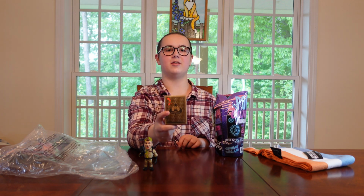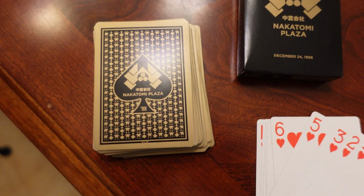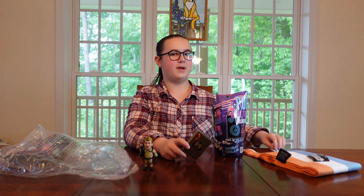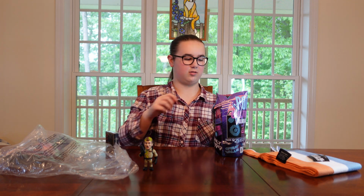Ooh, I knew there was gonna be some Die Hard stuff in there. There's Die Hard playing cards. Because when you feel the bag, you think this is like a shirt or something. But I was like, well, maybe the t-shirt is gonna be like Rocky or Rambo or Terminator or Die Hard. I got Die Hard playing cards. I'm gonna open those later. I want to look at those.